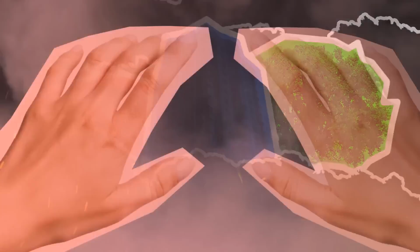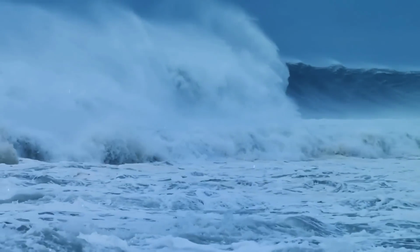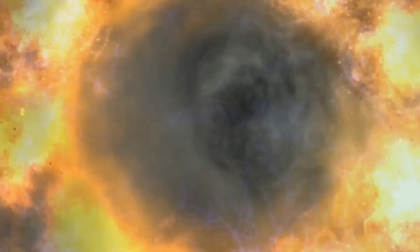Everyone starts running inland. The black clouds swallow up everything in sight. Cars, trees, buildings. You're unable to see anything in front of you. Everyone's confused and scared. A tsunami breaches the shores, covering everything in its path. This is the Great Antarctic Eruption.